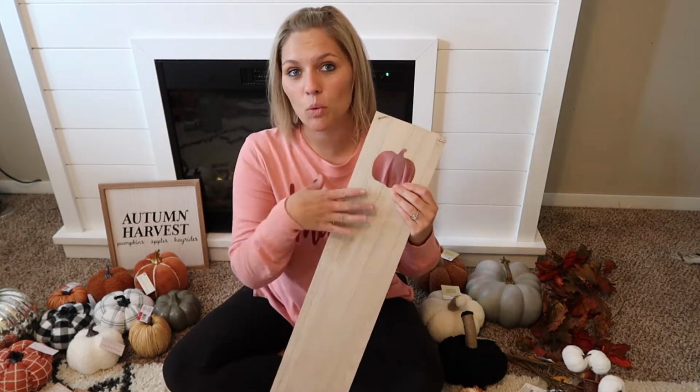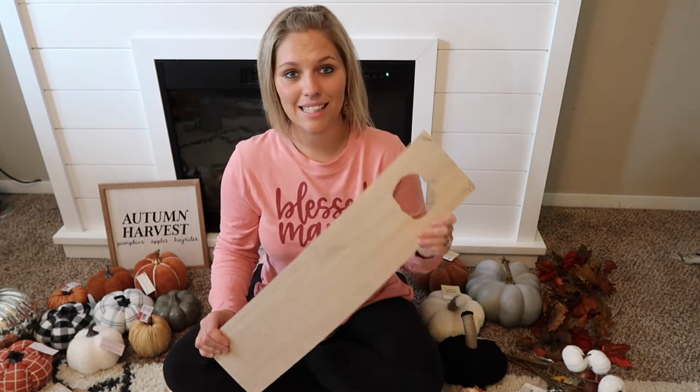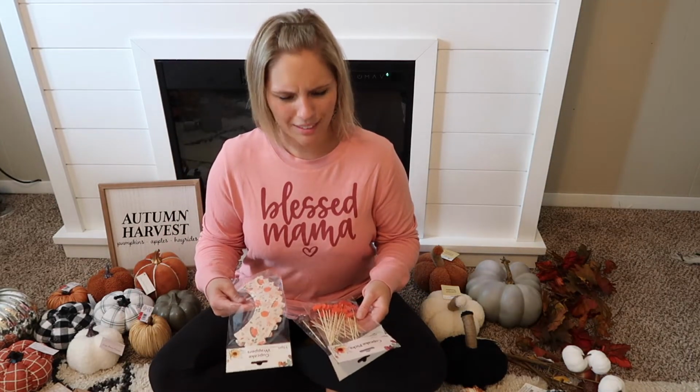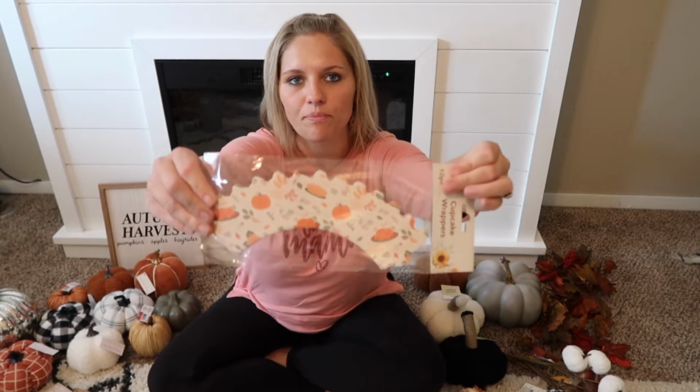If you have any ideas what I should write on this, let me know. But I did want to craft some type of sign. I think it would look really cute. And I thought these things were actually a really good steal. Like, these are really good. So I got, it comes with 10 cupcake wrappers.